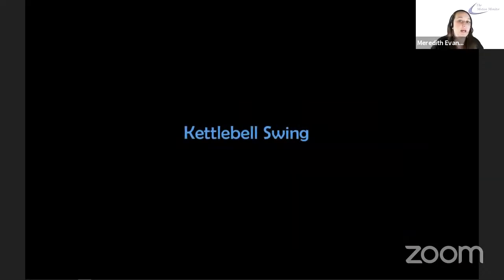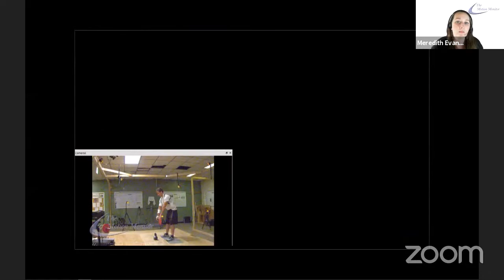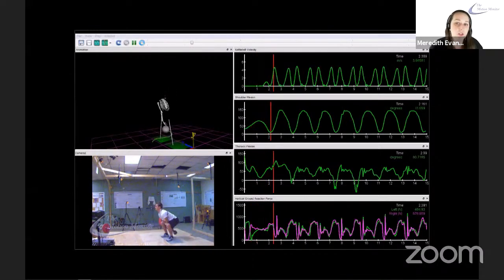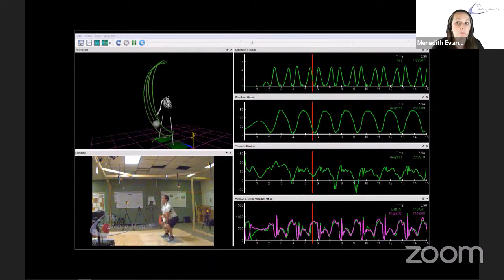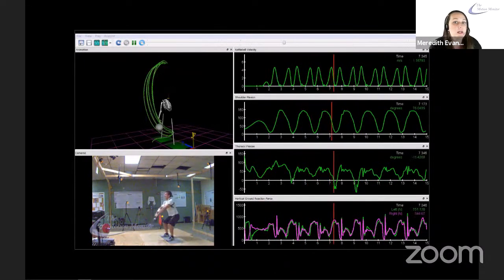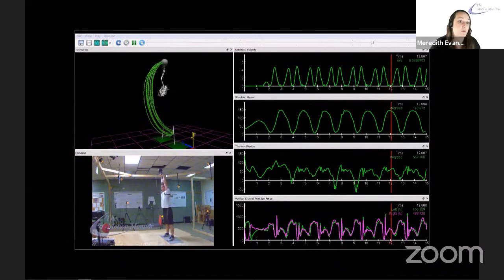Our next example is a kettlebell. So this trial demonstrates object tracking and animation. You can see the kettlebell is scaled and animated along with the biomechanical model on the left. And you can see the kettlebell velocity is computed and displayed on the right with the subject kinematics and force data.